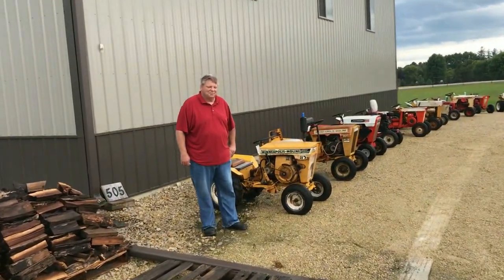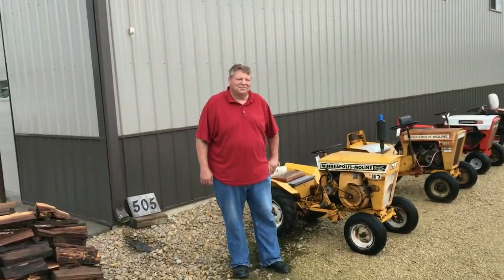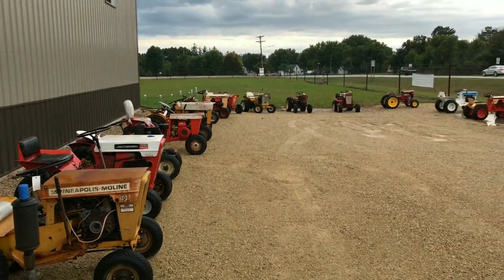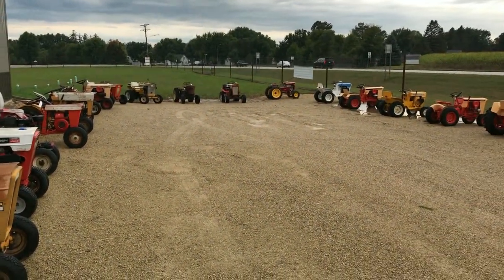From Red Wing, Minnesota. And Dave, thanks for meeting me out here today to tell us about your tractors. Well, thank you, Greg. I appreciate the opportunity to share these. Well, it's quite a collection, Dave. And again, folks, these are selling Monday, September 23rd, online auction, Houghton's Auction Service.